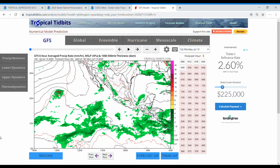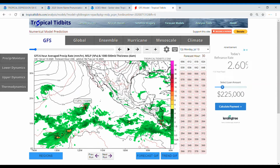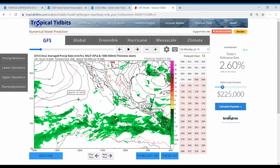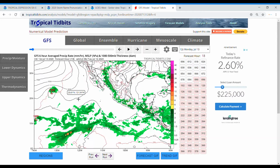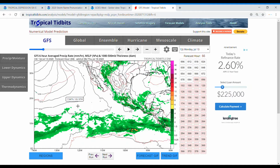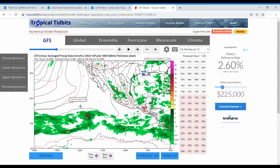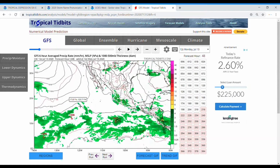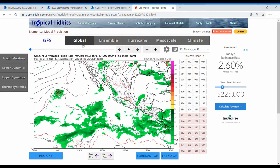Here it is, technically. It's showing something. Here's Tuesday, but it's not showing anything very strong. It's showing Christina, it's not really showing this. So if this does happen, we're probably going to have to go blind from the model standpoint. The models are not showing anything.